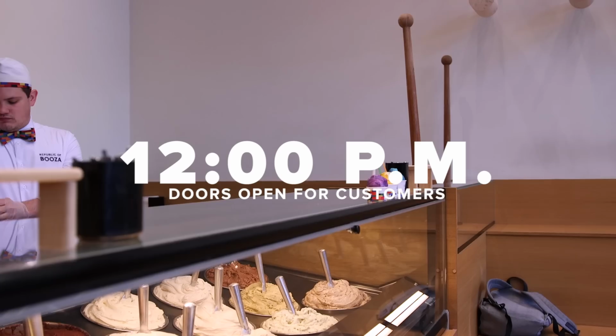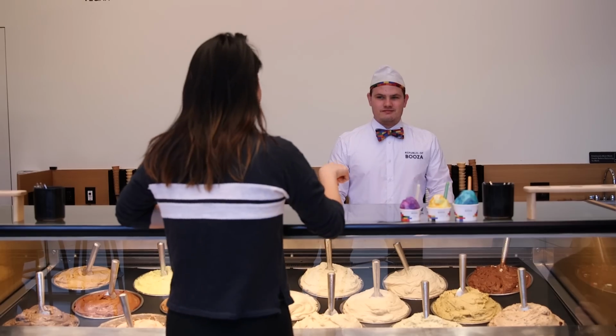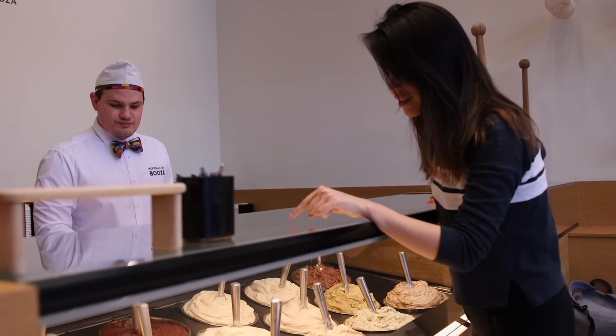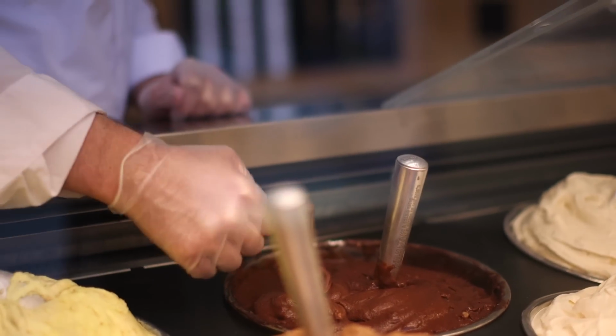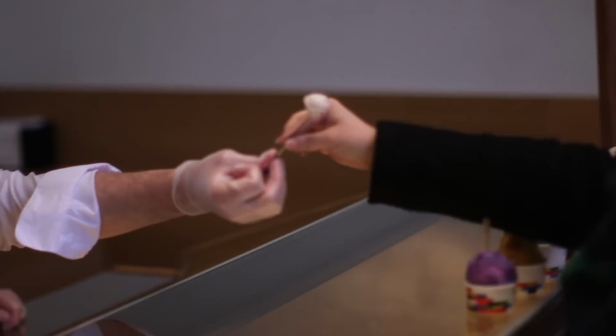The first customer for the day sets the tone for the day. We're always thinking about how to improve the customer experience, more friendly, more accessible, to present our product in the best way possible. So everything that we've been thinking about for the last 24 hours first comes into play when that first customer comes in the door. Get to taste as many flavors as possible, hopefully pick a flavor that works for them, or hopefully discover something new that they've never tried before.